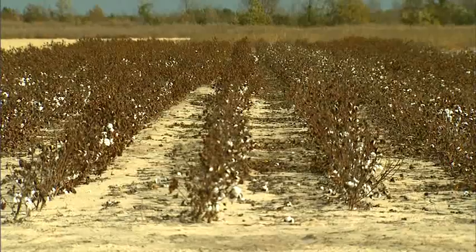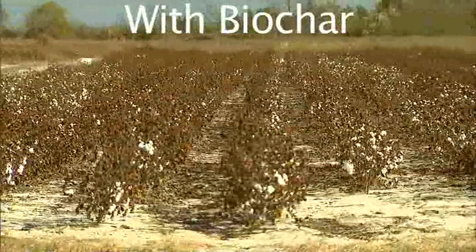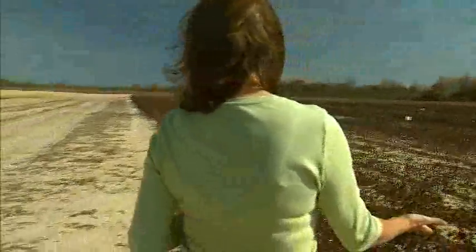I'm not even a farmer, and I can see this looks a little spindly. As you go over, it looks a little fuller. Absolutely does. You're going to assume that that's because of the biochar. That would be the assumption, but again, we want to get the data in, and we're excited about it, and we think that's it. But you know, we want to make sure that we're providing proper, accurate information. That's right. Yeah, I understand.